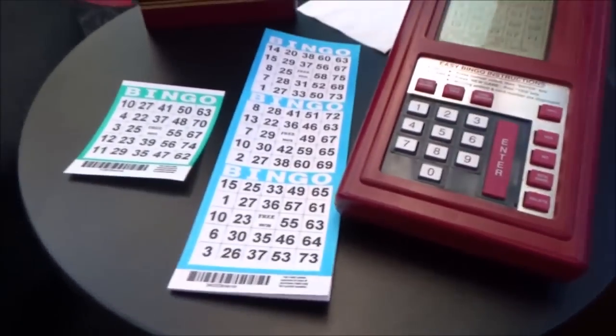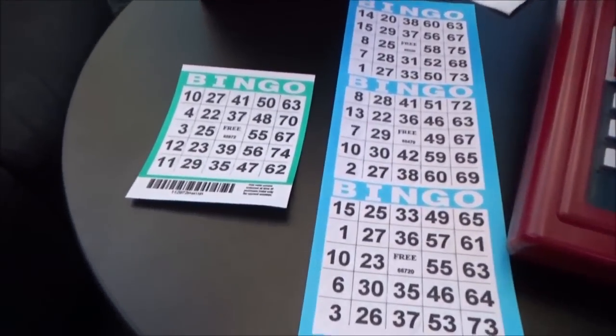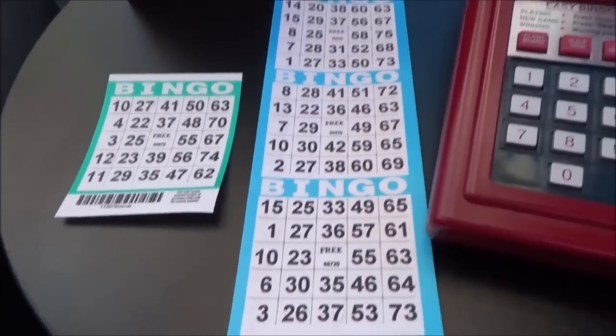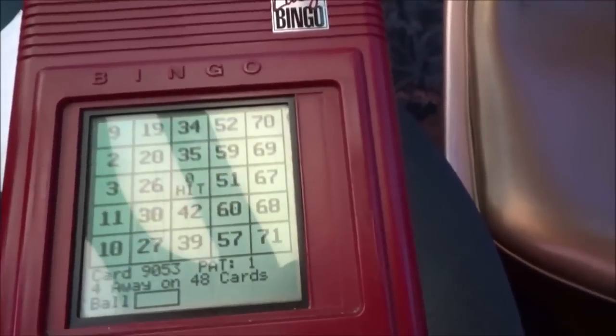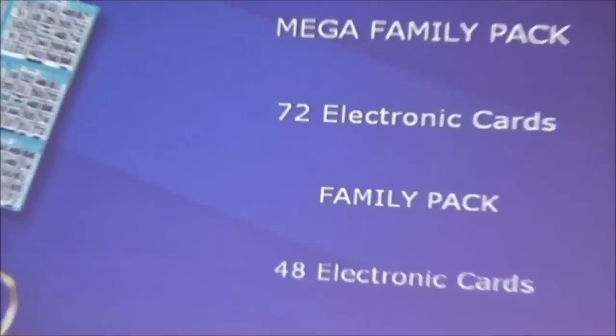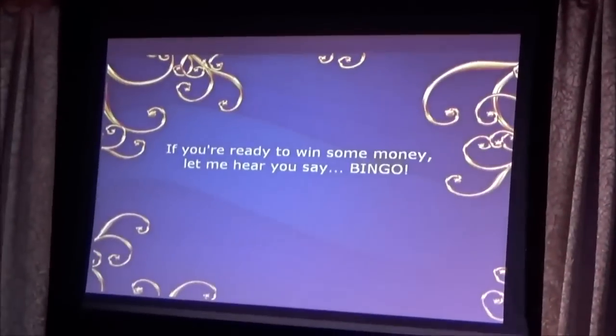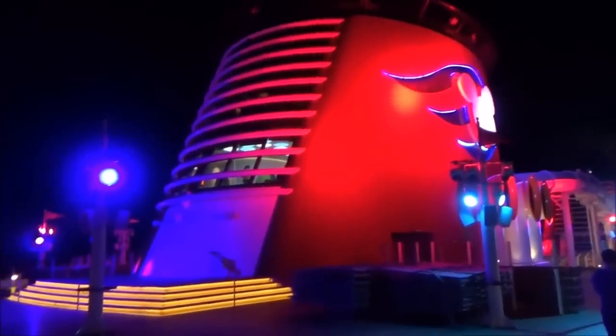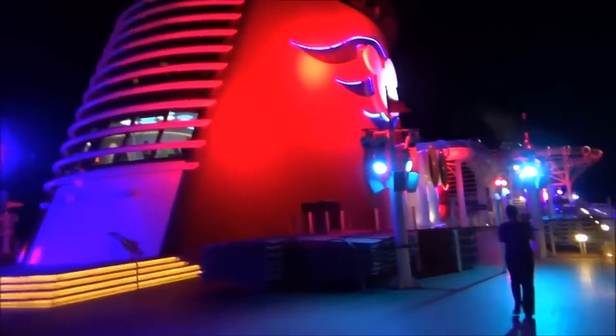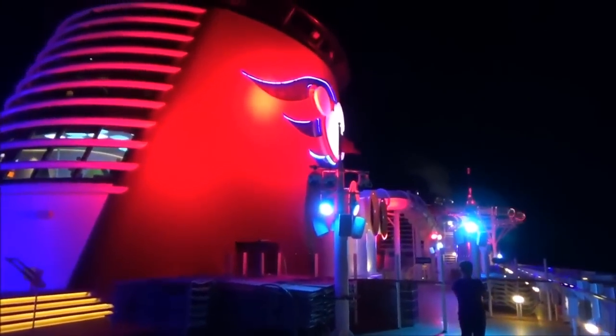Okay, now we're here playing bingo. Top deck at night. Probably a little windy.